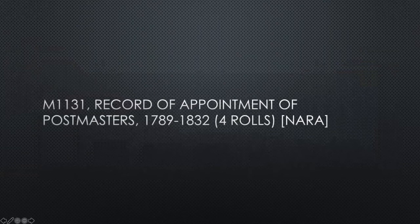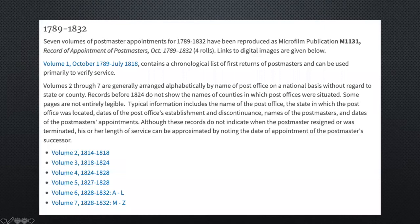So what about the appointment of postmasters from 1789 to 1832, which is 4 rolls on NARA? Well, if you go back to that postmaster piece that NARA provided you with, you'll see that there is the 1789 to 1932 section, and by clicking on each of the individual volumes, of which there are 7, and they are by year, except for the last 2, which are by year and then by beginning and end of alphabet, you can get to pretty much the right spot, but you're going to have to browse. Fortunately, my postmaster ancestor appears to be in the one that you can get to just by typing their name in, if it's spelled correctly.